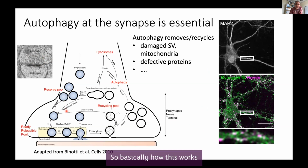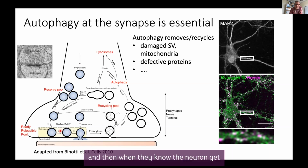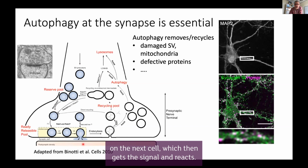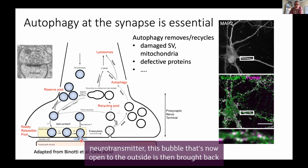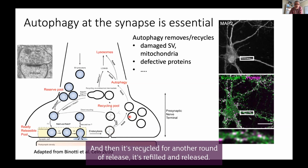Basically, how this works, and again it's a very complex process, but all you really need to know is that these vesicles have what's called neurotransmitter in them. When the neuron gets stimulated, the neurotransmitter is released, and then it can act on the next cell, which gets the signal and reacts. The moment you release your neurotransmitter, this bubble that's now open to the outside is brought back into the cell by a process called endocytosis, and then it's recycled for another round of release. It's refilled and released.